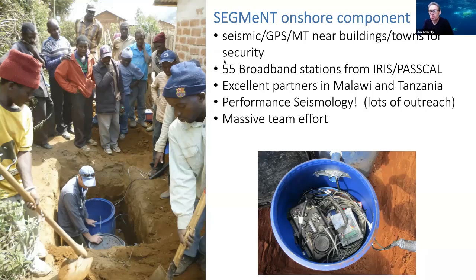So I'm going to focus mostly on the offshore part, but I thought I'd give you just a little taste of what underlay this onshore component. It was a relatively large-scale experiment to do in an area like East Africa, and so it really took a lot of effort, both from students from the U.S., but also really having tremendously strong partners in Malawi and Tanzania, which we were fortunate to have.